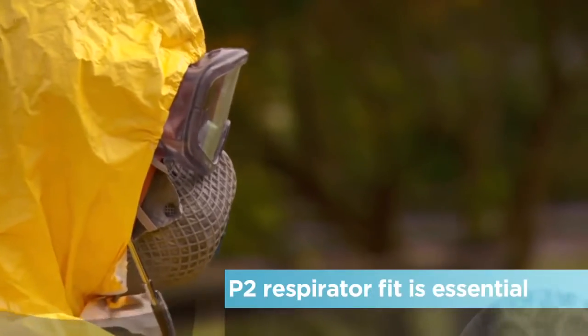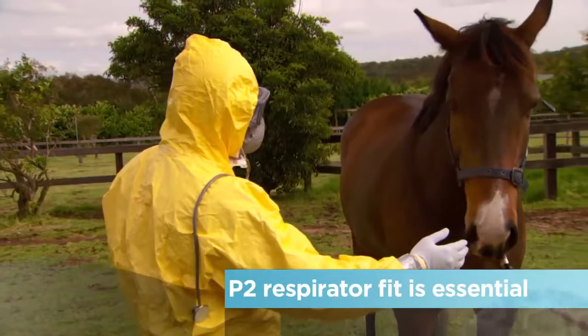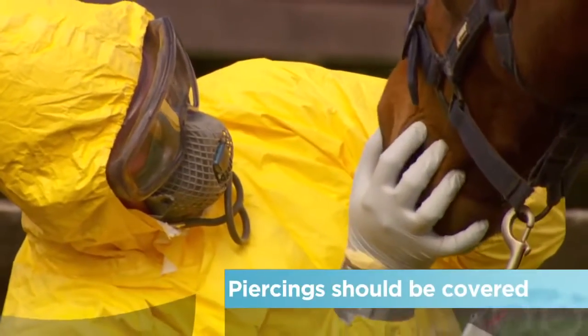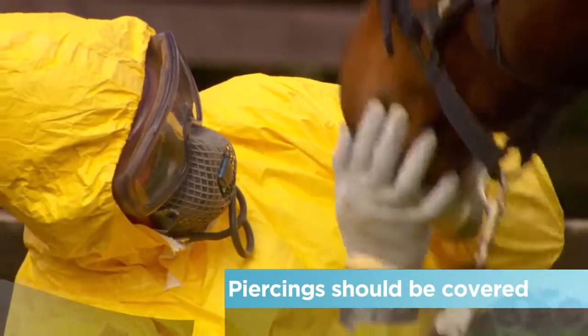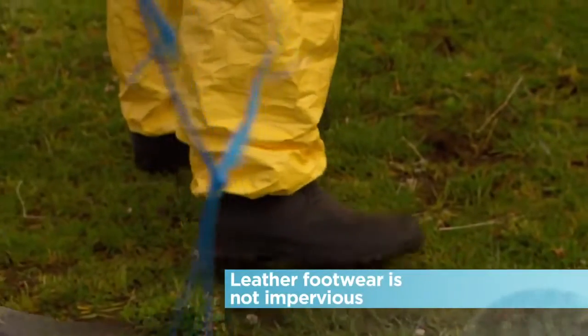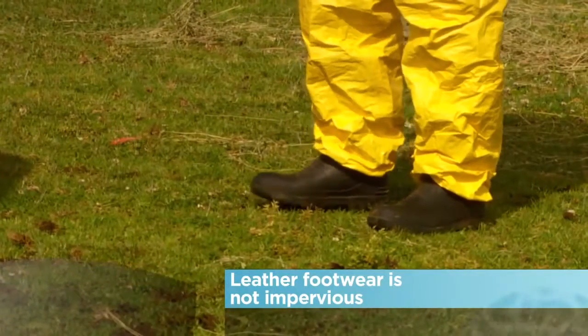P2 respirator fit is crucial and often overlooked. Get a fit test performed annually and make sure you do a fit check every time you use a respirator. Body piercings can be an entry portal for contagions, so you need to make sure any piercings are covered and aren't damaging your PPE. Leather footwear is not impervious and is hard to decontaminate, so you should avoid wearing leather shoes in high-risk situations.